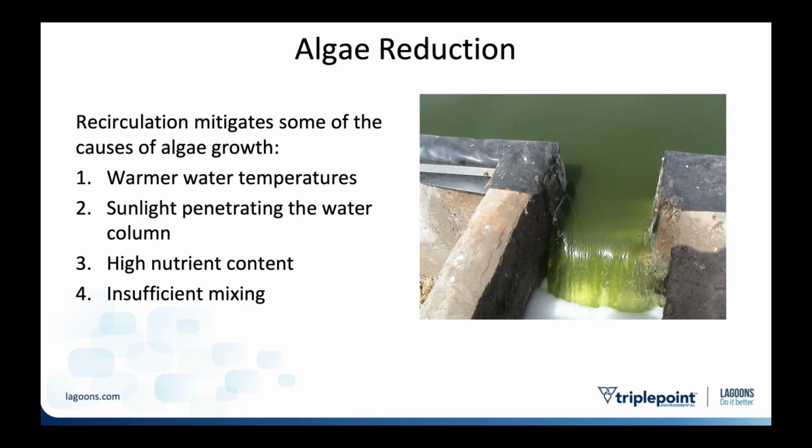And so when you recirculate, you're doing a number of things. You're thermally equalizing the lagoon, so you're able to pull, let's say, colder water from the back of the plant that's near the bottom, and put that in front of the plant, and maybe you're injecting that colder water at a higher elevation in the water column. So now you've just lowered the temperature of the water a little bit, which algae doesn't like as much.